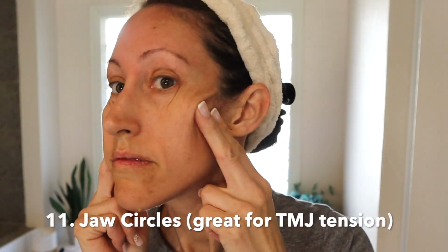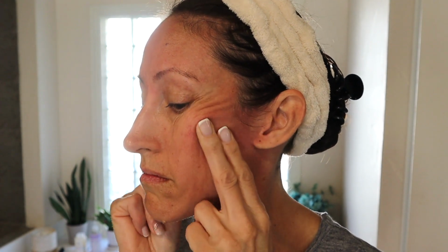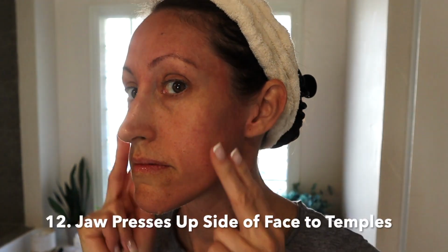Next, we're going to be focusing on TMJ jaw-related tension. These are jaw circles, and you're going to want to get in there and really do a circular pattern in and around that jaw bone, up to the ear, just below the temple, and that is really going to help ease a lot of the jaw-related tension that might be causing crow's feet and even just wrinkles in and along the jawline. Next, we jaw press up the side towards the temples.